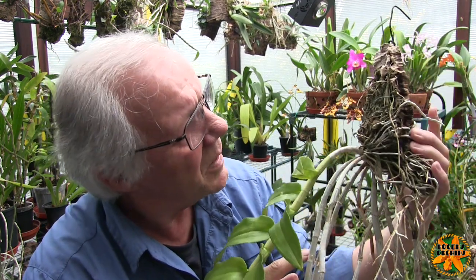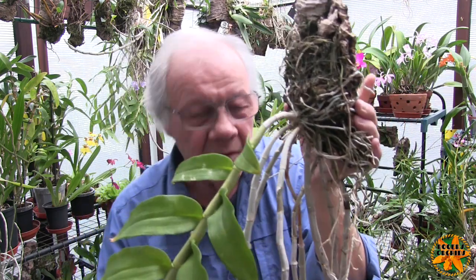Or are they? New growth. So this one is coming back into growth. The other one wasn't. But their buds, nubbins, are exactly the same stage. And this one was late going into its winter rest, but it doesn't seem to have affected its time of blooming. Yeah? Okay.